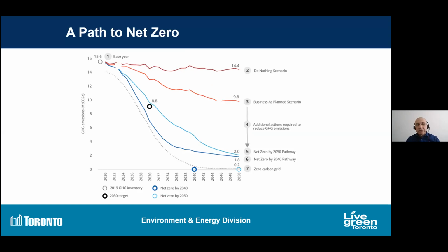Next slide. This shows the model path to net zero, and there were a couple of options that were modeled. Obviously the first one typically is the worst case scenario, do nothing, which doesn't get us anywhere. They looked into what we already have planned, all the measures that were planned for the next few decades, and the business as usual or business as planned scenario would bring us somewhere, but not nearly far enough to where we need to go. And really the only one, the dark blue line, that meets both the 2030 emission reduction target and the 2040 or 2050 target, is the net zero by 2040 pathway.